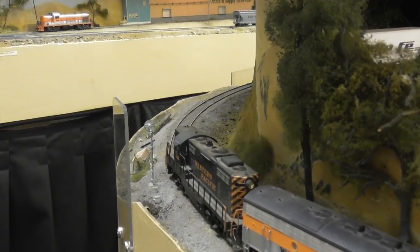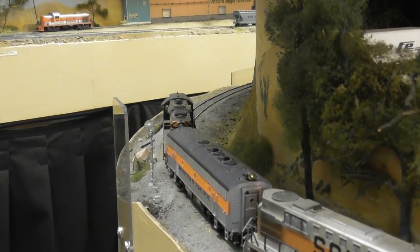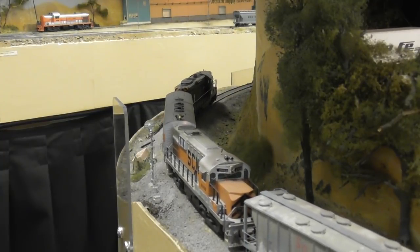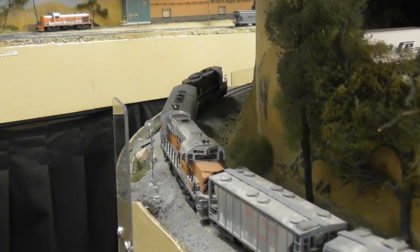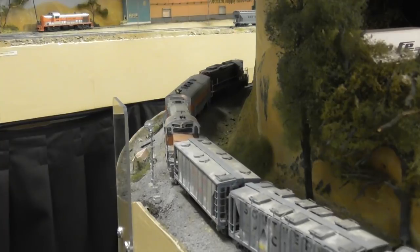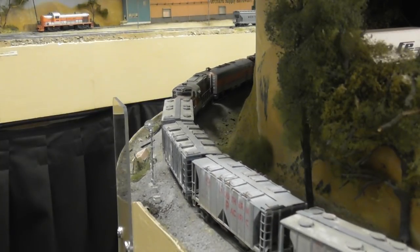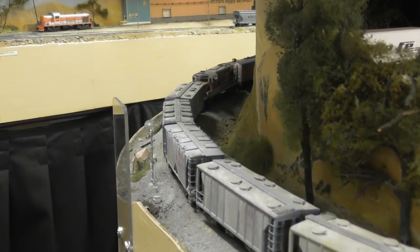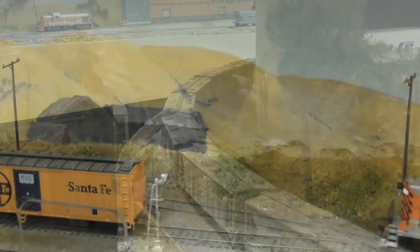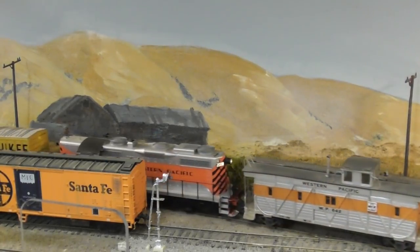The Cementipede now departs for San Vicente. The Crusher's next task is to pull and spot cars for the SP. We have a cut of 5 cars to pull and 3 reefers to spot.